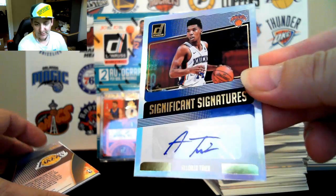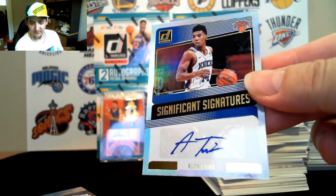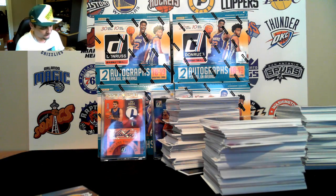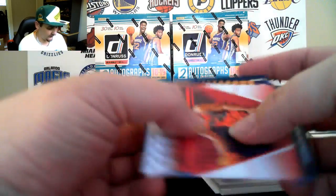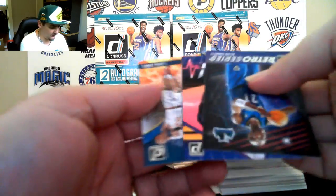Alonzo Trier for the Knicks. I'm thinking fast with the Triers. Quite a lot of parallels and first autograph. Rookie Kings, Chandler Hutchinson, Court Kings, Donnie Mitchell, Garnett, Johnny Wall, and LeBron.